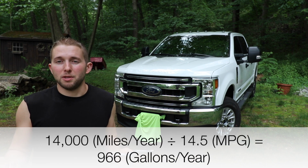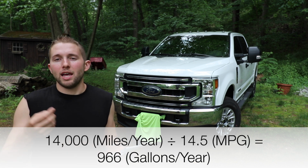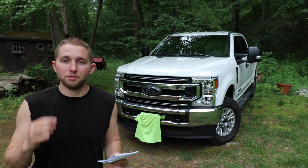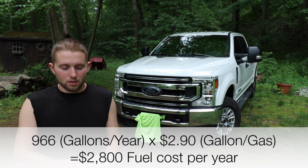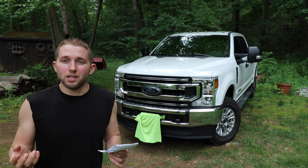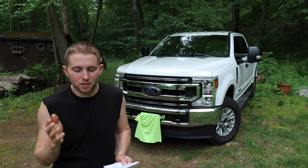So let's say you were to do that hypothetical 14,000 miles per year. Let's divide that by our average miles per gallon, which for the 6.2 liter gas engine would be 14.5, and we get a total of 966 gallons of gas per year. Now, if we take that 966 and multiply it by the cost per gallon of gasoline, which is $2.90 right now, the total cost to fill that gas truck up for the year would be $2,800. So over the course of the year, it would be $500 cheaper in terms of filling up your truck to drive the diesel.